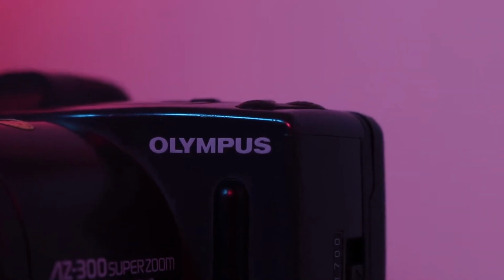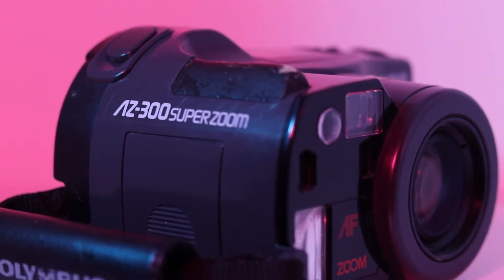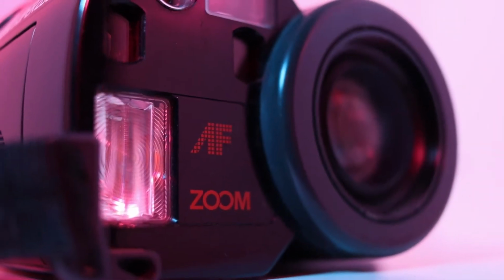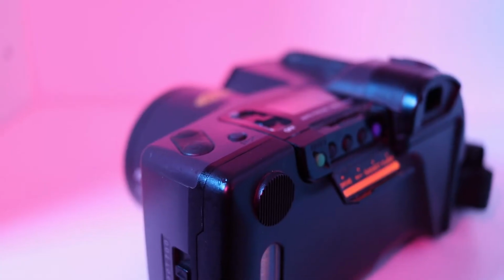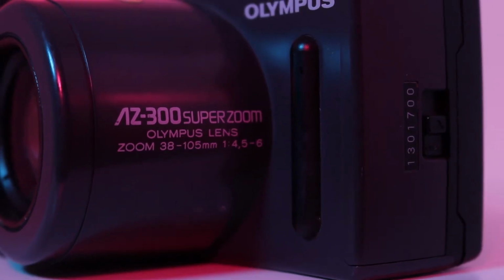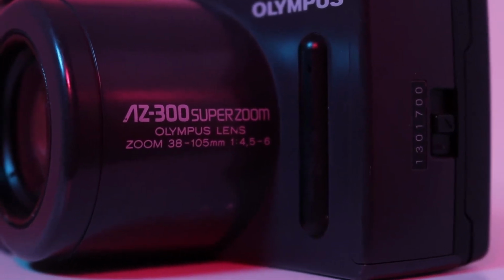The more notable of the 2, because it's the one this video is about, was the Olympus AZ-300 Superzoom. Introduced in 1988, it was part of the Infinity AZ series, and it is believed to have essentially kickstarted the bridge camera genre. The AZ-300 sports a built-in 38 to 105mm zoom lens and a viewfinder that zooms in parallel with the lens, which was pretty nifty for its time.